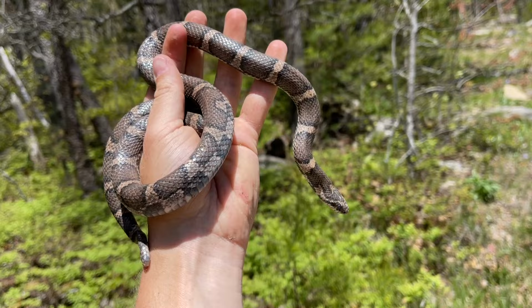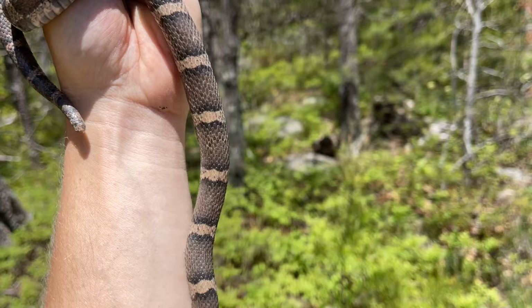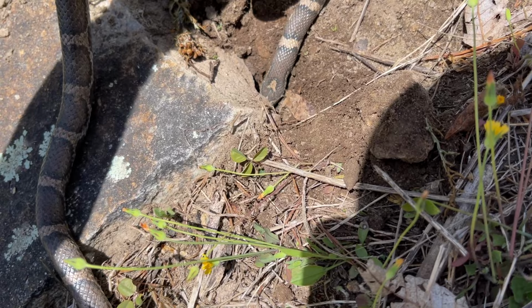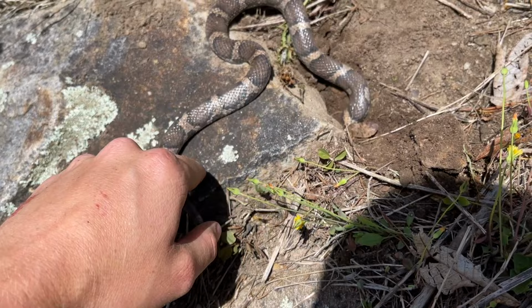All right, let's put this big guy back. It might be a little bit of a work to get him back under that rock, because he was in that little burrow. And the rest of that rock was pretty tight to the ground, so we might have to make a little hole for him to go back into. There you go. Perfect. And then we'll just cover that back up.